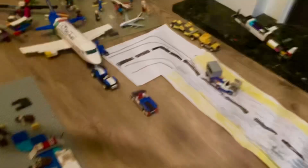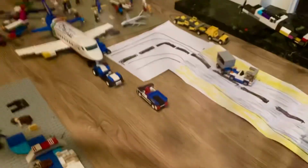Got this around the right way for videoing. Can you just double check? Okay, sorry. Sorry guys, you're a bit upside down then.